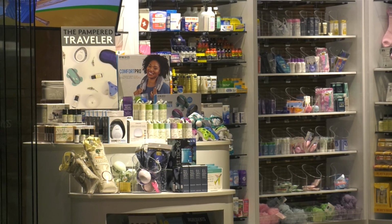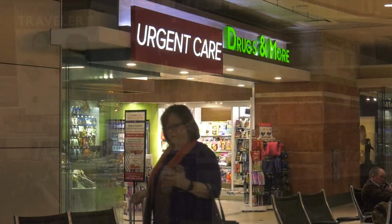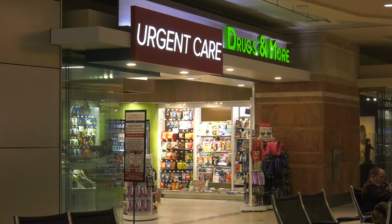They have specials on non-medicinal things that you can get to help hydrate, or to help freshen up if you want, to help reinvigorate yourself. And a lot of interesting and intriguing services that you wouldn't think to find at an airport, but we have them. Some people kind of say that the airport is actually its own little city within the city, because you really have everything you need.